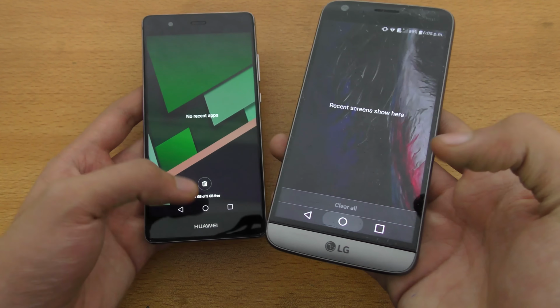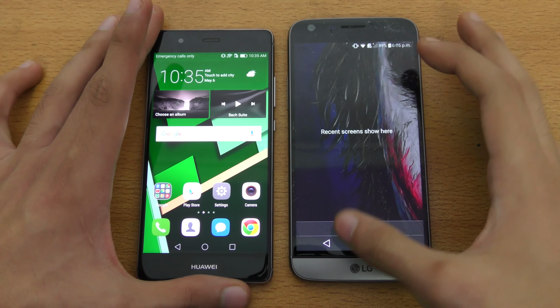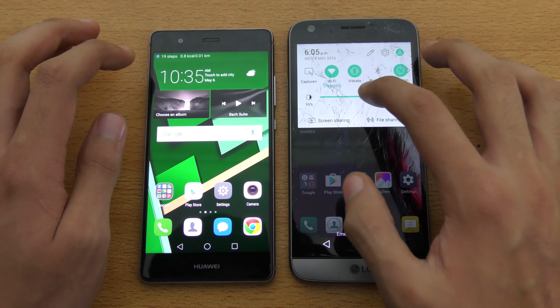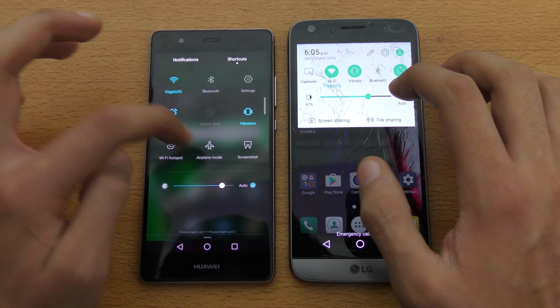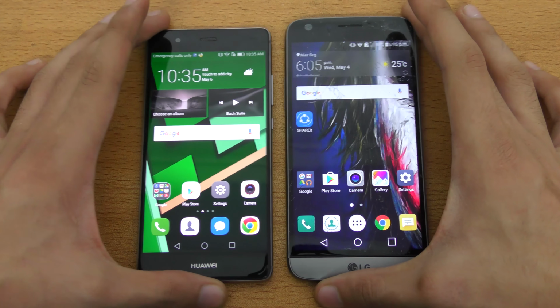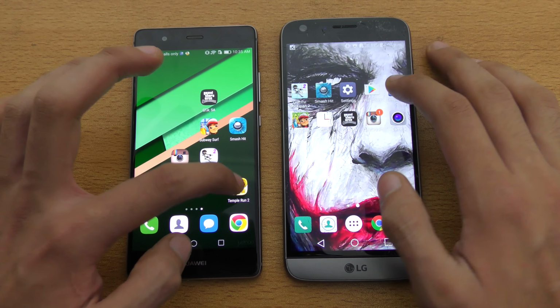So there you go. So we're just going to start off with some games, of course, as always, to test them out to their limits, but I want to decrease the brightness a little bit so that you can see it more clearly. Same thing with this phone. There you go, a little bit. So both have a beautiful display. So first off, we're going to be opening up Temple Run 2. Here we go.